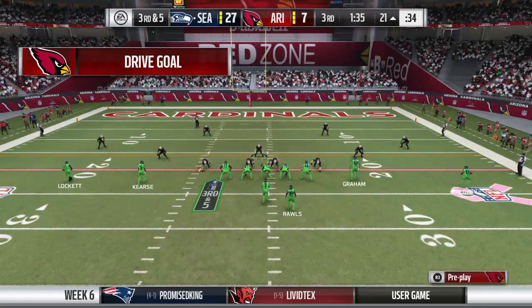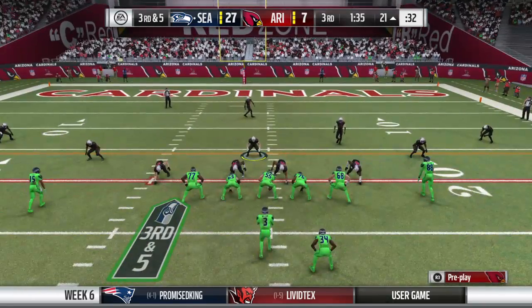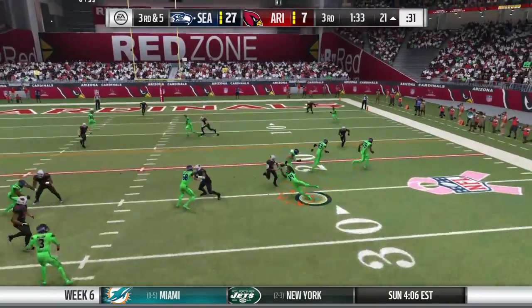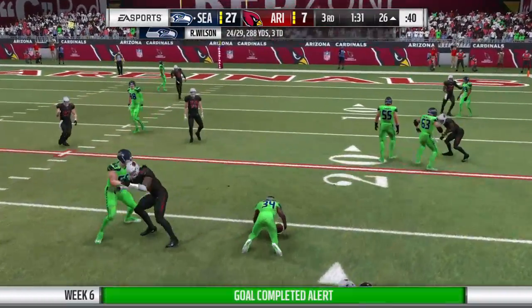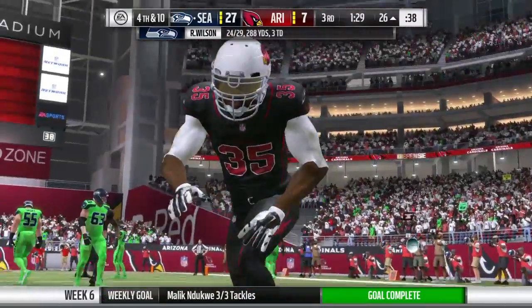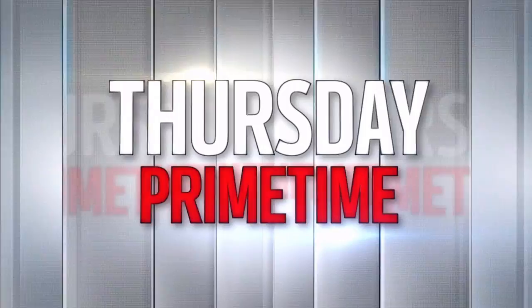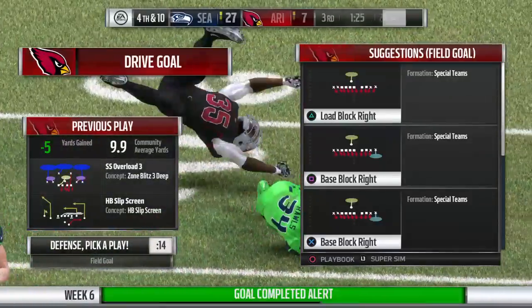So 3rd and 5, defensively expecting pass. They've got 6 DBs out there. Here's Wilson. They set up the screen to Rawls. He loses 5 full yards to bring up 4th. Well, you can see what they wanted to do. They wanted to set up the screen there, but it got blown up.